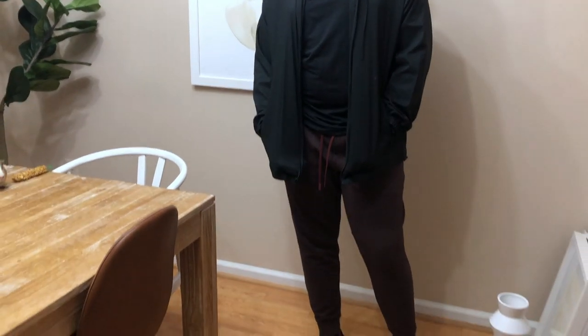Impeccable. You can see some of the texture here. So guys, this is the entire look.